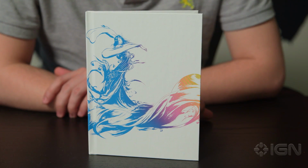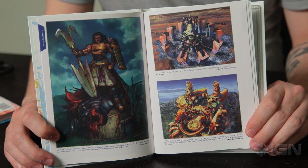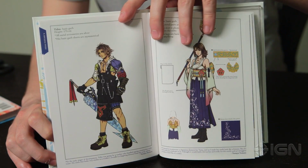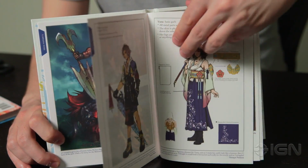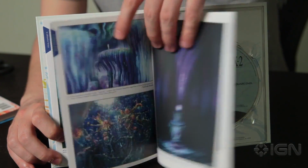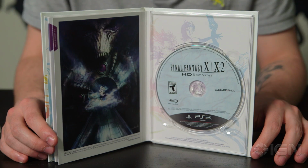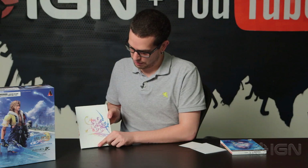So you open the book, and it gives you a little note from the producer about designing the games and all these kinds of things. But then a bunch of really pretty art that you can take a look at here, with some text that will explain to you what's going on in all the various kinds of art. And then in the back, you have the disc for Final Fantasy X/X-2 HD Remaster. Unlike the Vita iteration, both games are on the same disc, and you can see some beautiful art in the background as well. It's the same art that's seen right here.